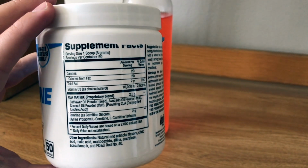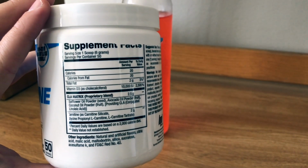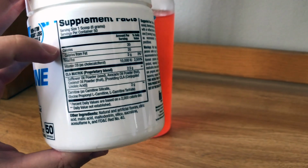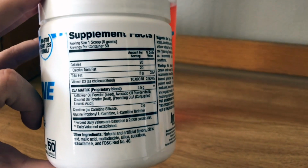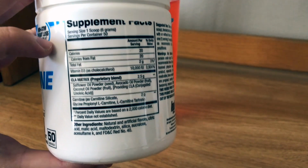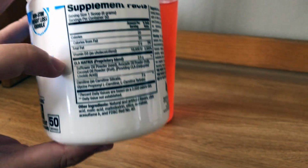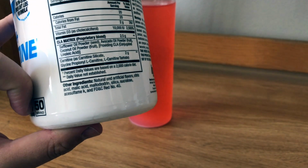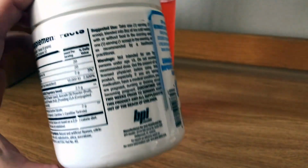What you can see there is 20 calories per serving, very small, total fat 2 grams, it's okay. There's vitamin D in it, and here's the CLA matrix, the secret solution, I guess, which will provide fat loss. And safflower oil powder, avocado oil powder, coconut oil powder, and basically just very fruity things, and L-carnitine and other ingredients. It's artificial flavor, maltodextrin, which is kind of promoting a little extra energy.